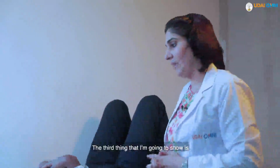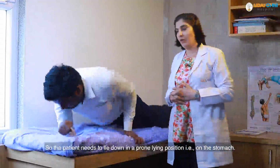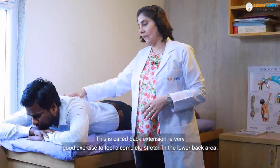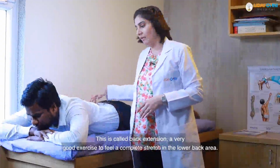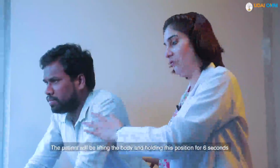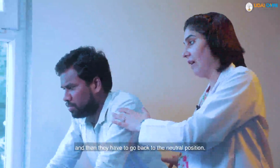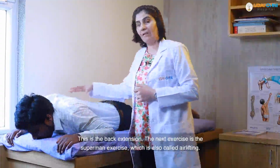Now the third thing which I'll show is, can you please lie down on your tummy? The patient has to lie down in prone lying position, which means on the stomach. This is called back extension, a very good exercise to feel a complete stretch in the low back area. Can you please lift your upper body up by putting weight on the hands, till the waist. The patient will be lifting the body up and holding this position for 6 seconds, and then going back to the neutral position. You'll feel a very nice stretch in your spinal area. So this is the back extension.